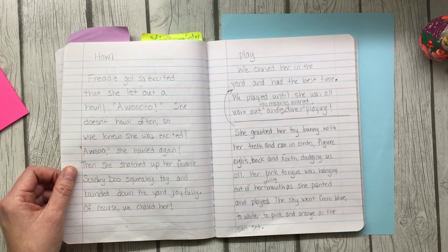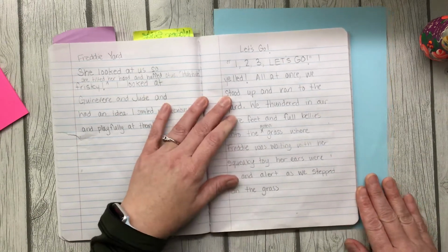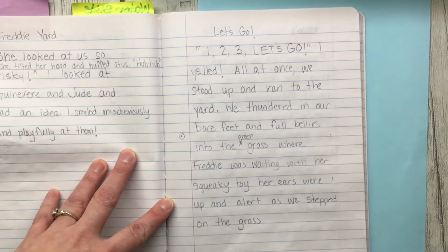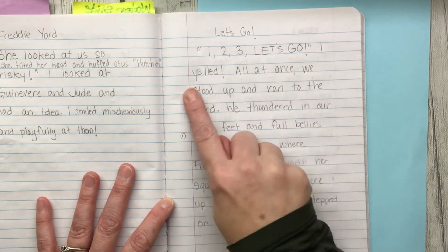Specifically, I want you to pay attention to my punctuation. And punctuation means my capitals and my periods. So let's look at this page first. And I'll zoom in just a little bit so you can see it even better.